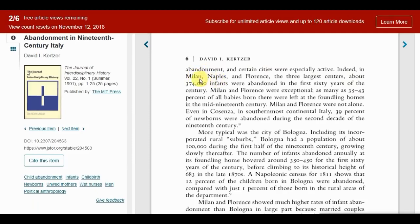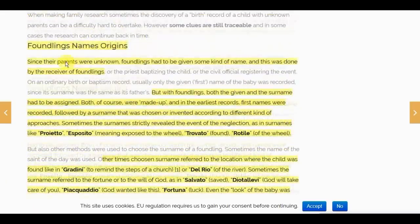Indeed, in Milan, Naples, and Florence, the three largest centers, about 374,000 infants were abandoned in the first 60 years of the century. Milan and Florence were exceptional. As many as 35 to 43% of all babies born there were left at the foundling homes in the mid-19th century. Same time frame, 35 to 43% of all babies born there were left at the foundling homes. Man, that is unbelievable.